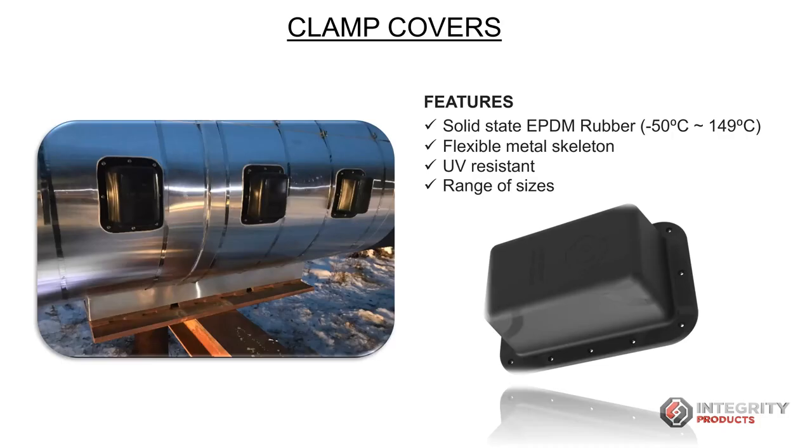To address this issue of moisture intrusion at the location of protrusions, we have the clamp covers. They are made from EPDM rubber and can sustain a constant temperature of up to 149 degrees Celsius. They also have a flexible metal skeleton like our integrity plug. They have excellent UV resistance, and they are available in a range of sizes. An interesting thing about this plug is that we can stuff it with insulation, and so we can avoid the thermal losses.